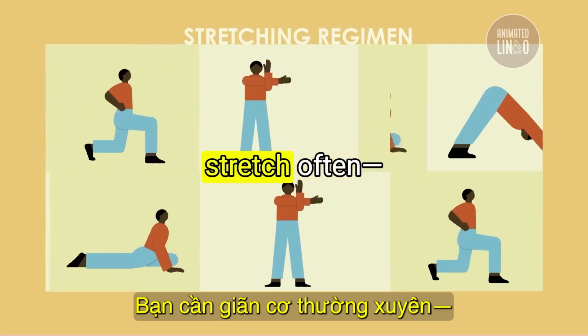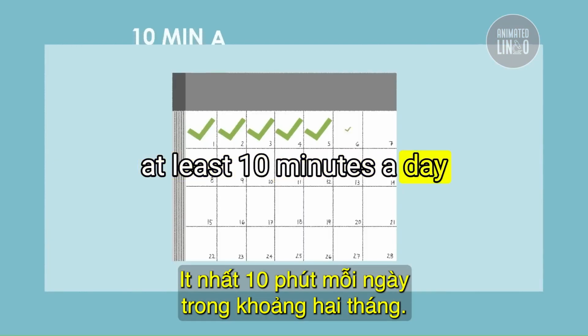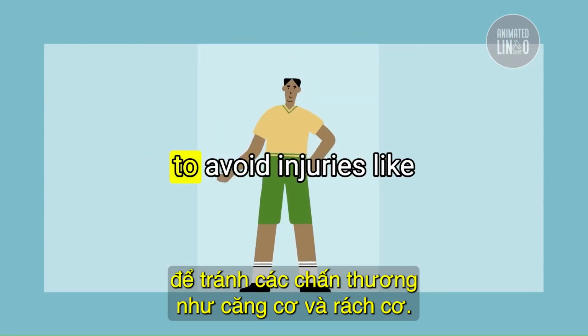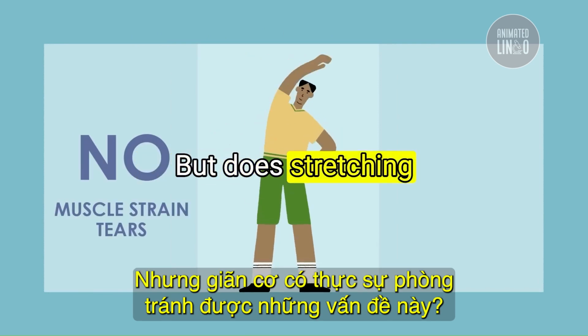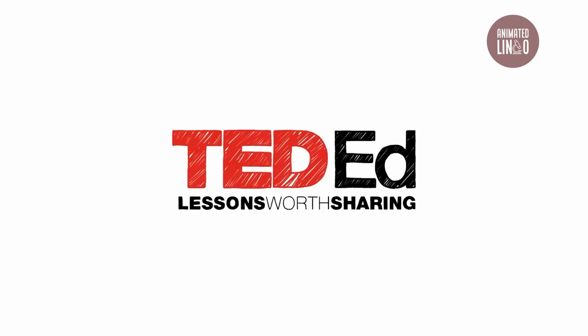You need to stretch often, at least 10 minutes a day for roughly 2 months, to avoid injuries like muscle strains and tears. But does stretching actually prevent these issues?